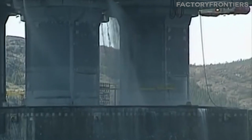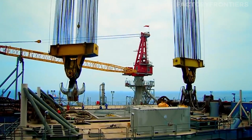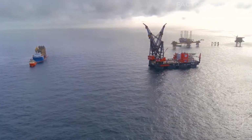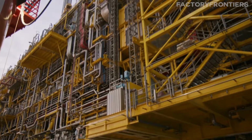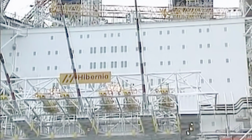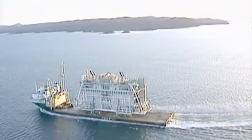Given the Hibernia platform's unique gravity-based structure, the operation would require heavy-lift vessels. One might employ specialized vessels like the Thialf or the Sleipnir, two of the largest crane vessels in the world, capable of lifting thousands of tons. The topside modules, including the drilling derrick, production facilities, and living quarters, would be methodically detached and lifted onto transport barges for transport to shore.